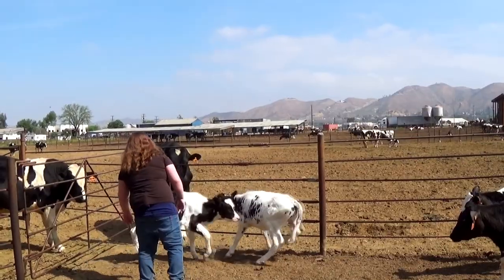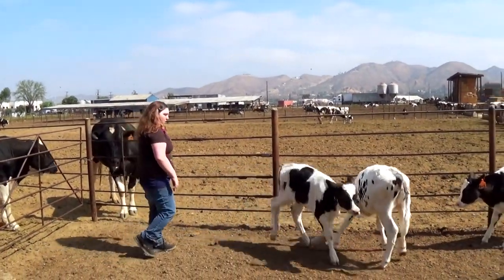If the cow has a tag that just has a whole number on it, like 65 or 85, that means that was a cow that is full bred and was born from our bull.